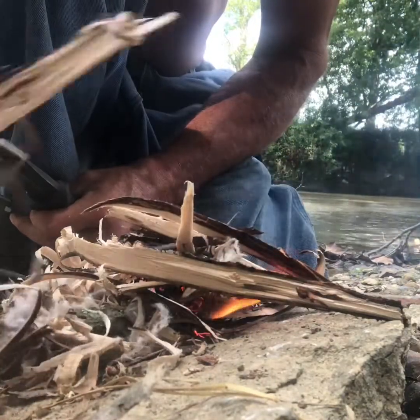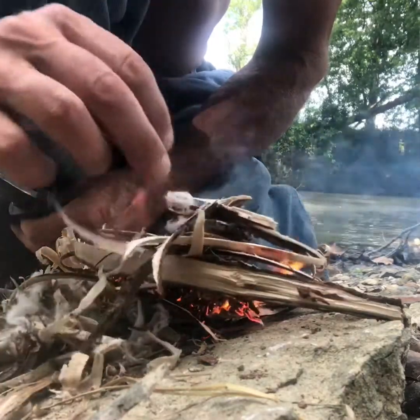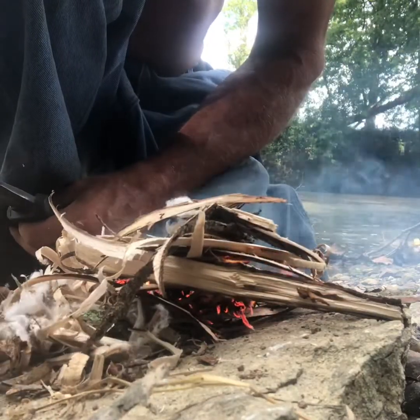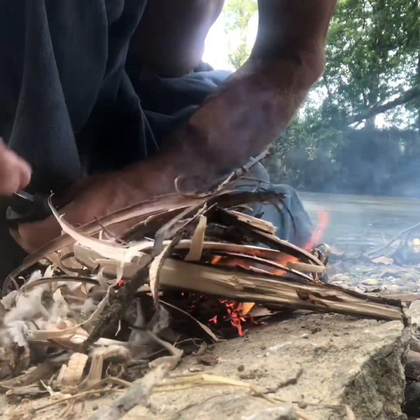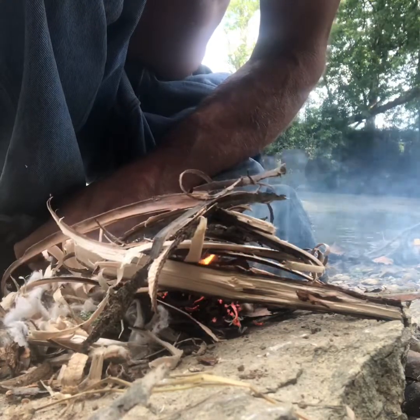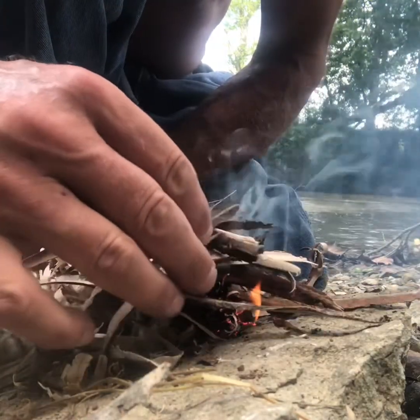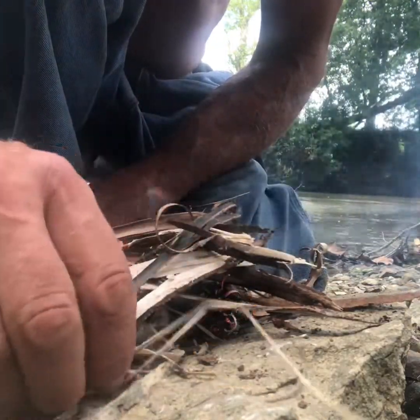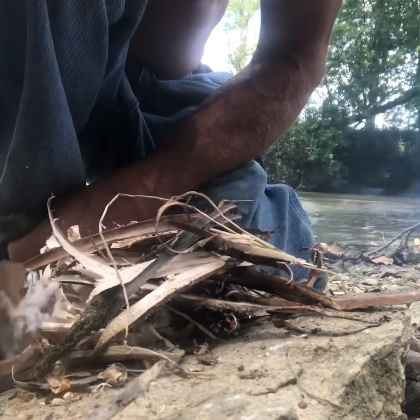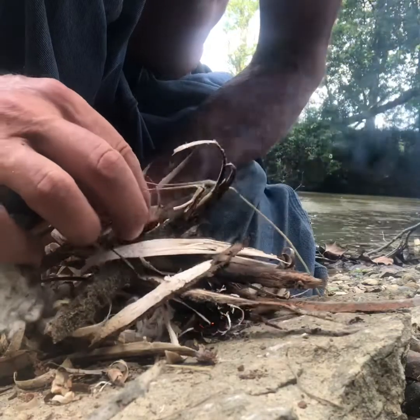Lots of shavings and just little pencil sharpening pieces and a couple little feather sticks. Some of this wood's really dry and hard. It's hard to get a good feather stick. I don't know if it's my knife or what, but it's going good now. Ferro rod's pretty handy. Don't matter if they're wet or whatever, as long as you get some good tinder, they'll spark.